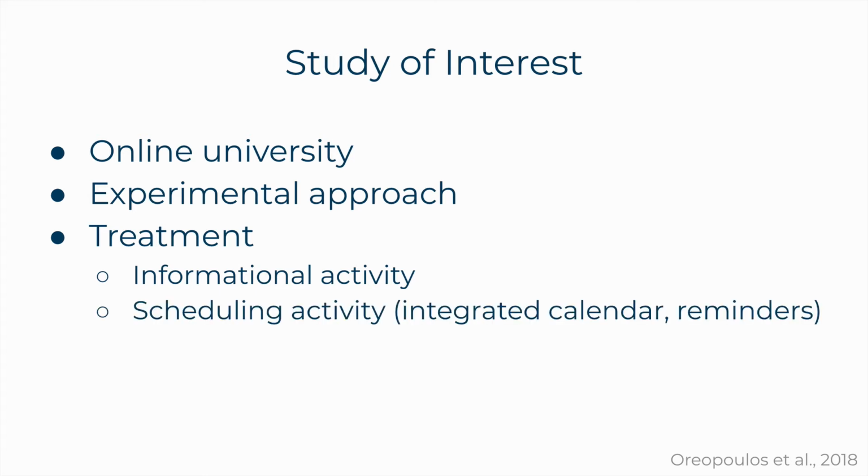And this was followed by a very in-depth scheduling activity in which students looked at their calendars, they looked at their courses and their schedules, and then they planned to set aside a certain amount of time for studying for each of their courses. And this was integrated into a calendar where they actually set aside time. And that itself was then integrated with the university system so that students received reminders about their planned study and scheduled activities.